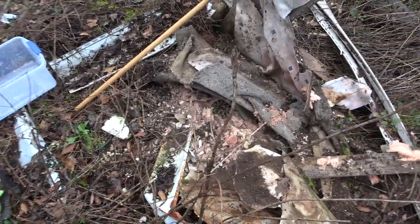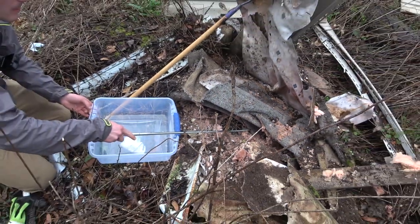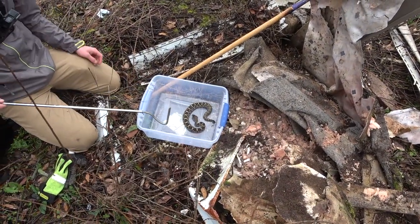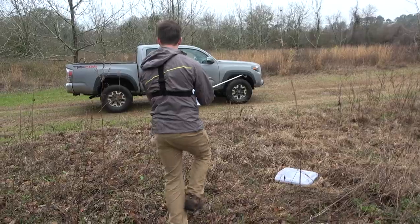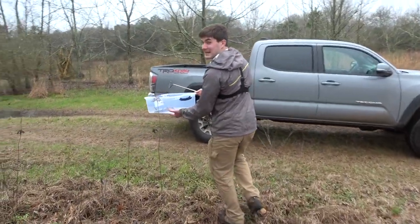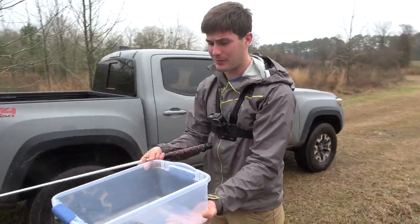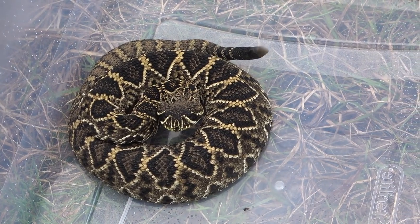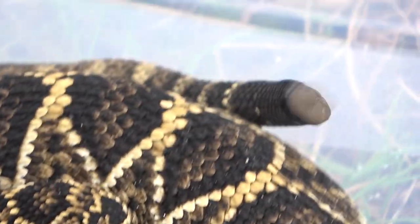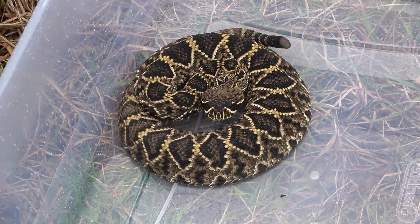Hell yeah. I'm gonna attempt to, cold. Oh my god, he's gorgeous. Small one. Find a good place to put him. We're not keeping the snake, by the way, as it might look like. We're just finding a place to photograph him. That is absolutely gorgeous. Keep an eye on him. We're gonna move our stuff back towards the car.